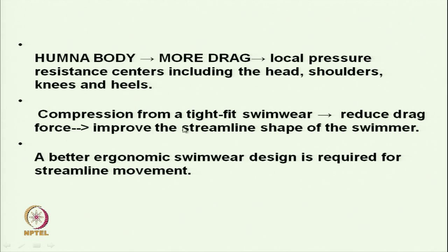So, compression from tight fit swimwear: as the swimwear applies pressure and compresses the body, it reduces the drag force and improves the streamlined shape of the swimmer. So, the tight fit swimwear, due to its compression, reduces drag force during the swimming operation, and a better ergonomic swimwear design is required for streamlined movement. So, that one can design the swimwear for better streamlined movement.